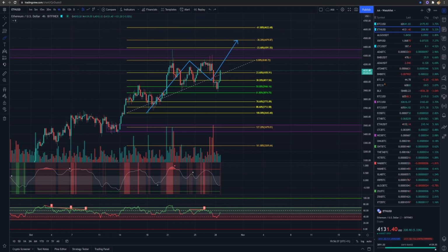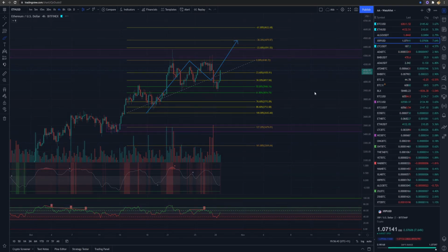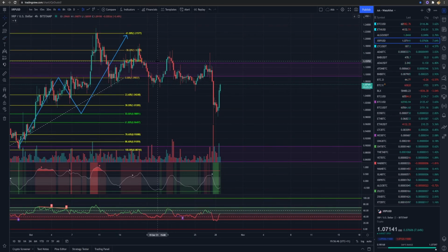One I am really interested to have a look at the moment is XRP. Third from the top. Oh, sorry. Yep. Of course, at the moment, Shiba Inu is doing just absolutely bonkers things.